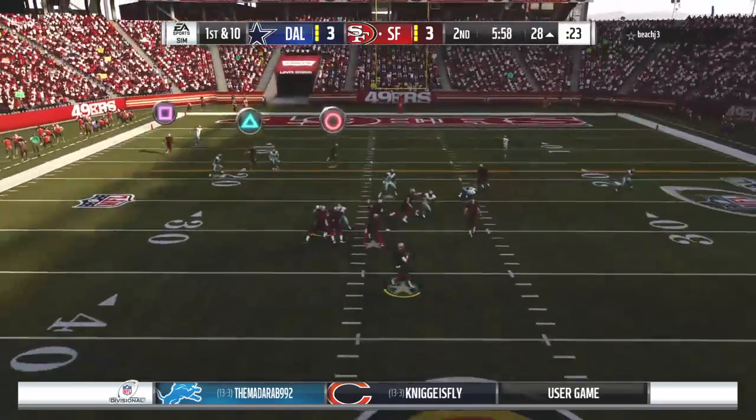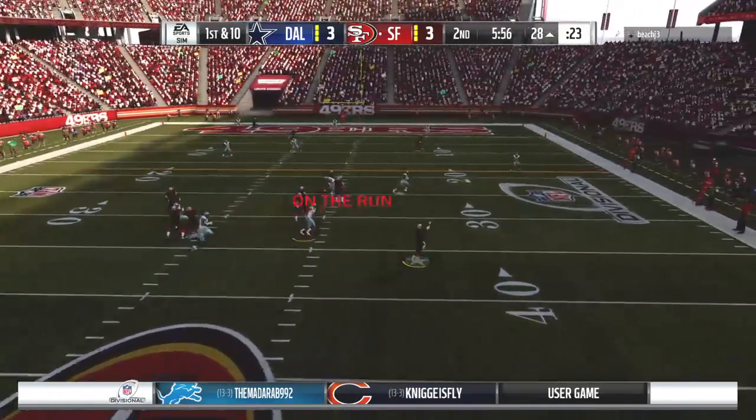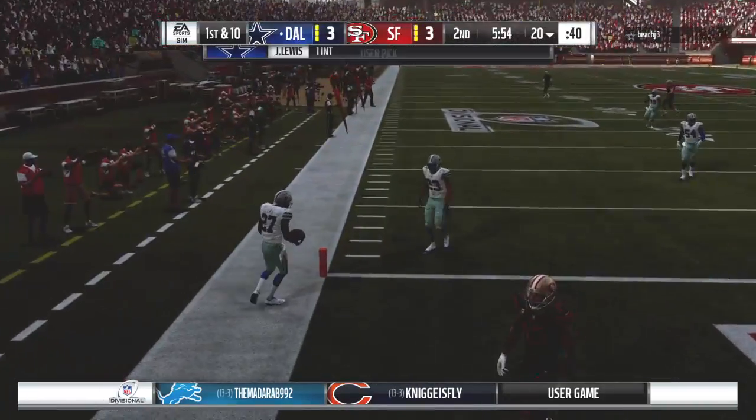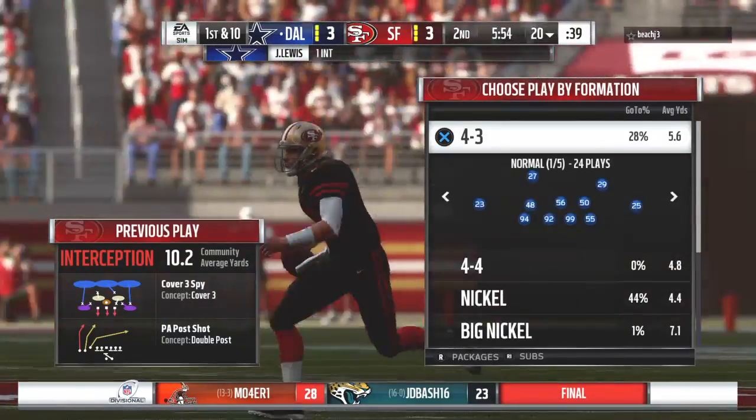Now a play fake here on first down. It'll buy some time, right. And it's intercepted at the goal line. Picked off by Jordan Lewis.